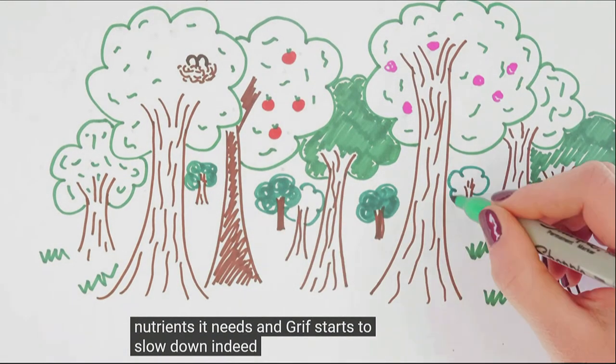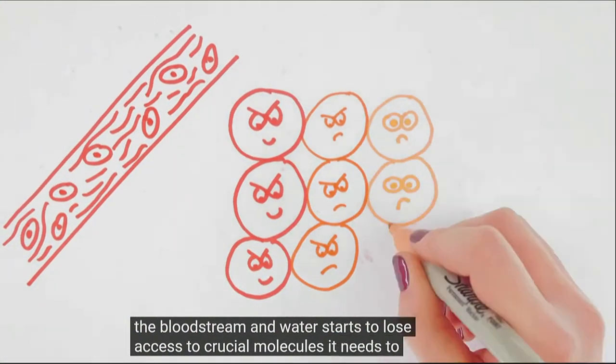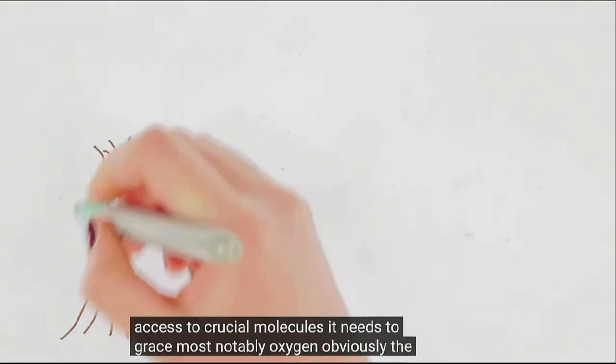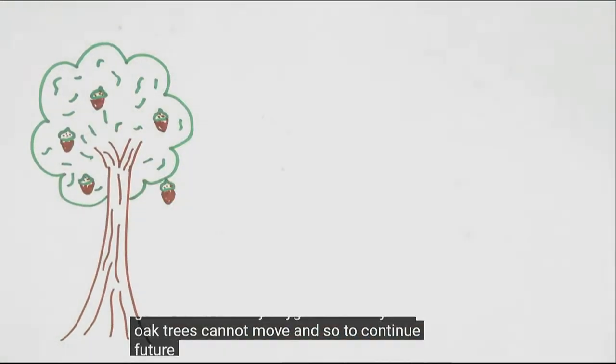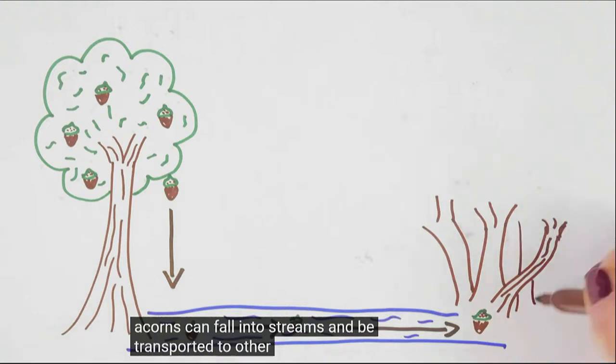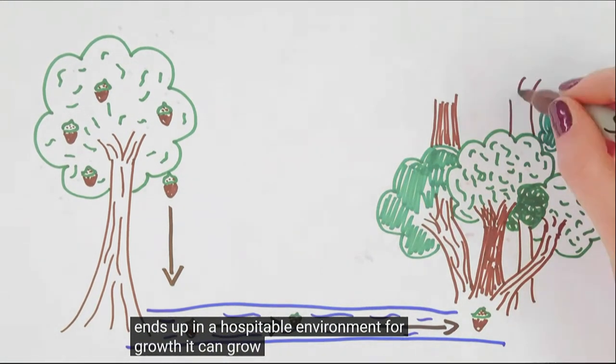Indeed, as the tumour mass expands, it often gets further away from the bloodstream and also starts to lose access to crucial molecules it needs for growth, most notably oxygen. Obviously, the oak trees cannot move, and so to continue future growth, they produce acorns. These acorns can fall into streams and be transported to other places. If the acorn ends up in a hospitable environment for growth, it can grow into a tree and start a new forest.